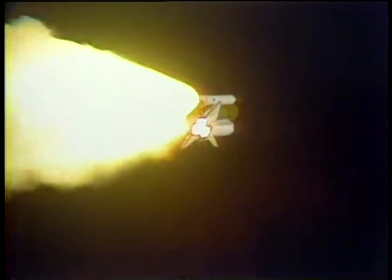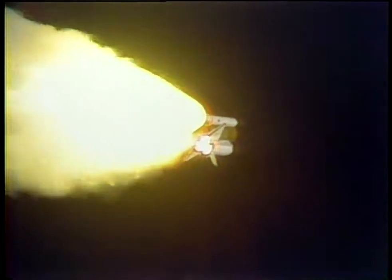Mark 1 minute, pass through max Q, still looking good. Throttling engines back to 100%, giving a go at throttle up. Columbia, this is Houston, you're go at throttle up. Roger, go at throttle up. Mark 1 minute, 10 seconds, Columbia now 7 nautical miles in altitude, 5 nautical miles downrange. Mark 1 minute, 20 seconds, Columbia now 10 nautical miles in altitude, 7 nautical miles downrange.